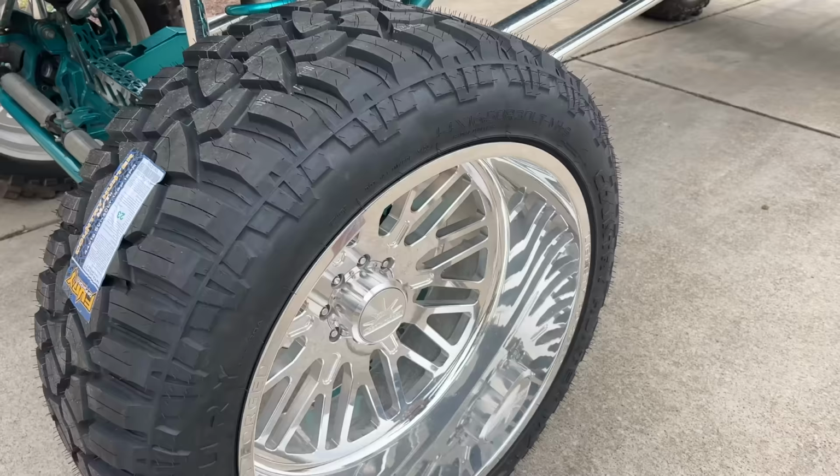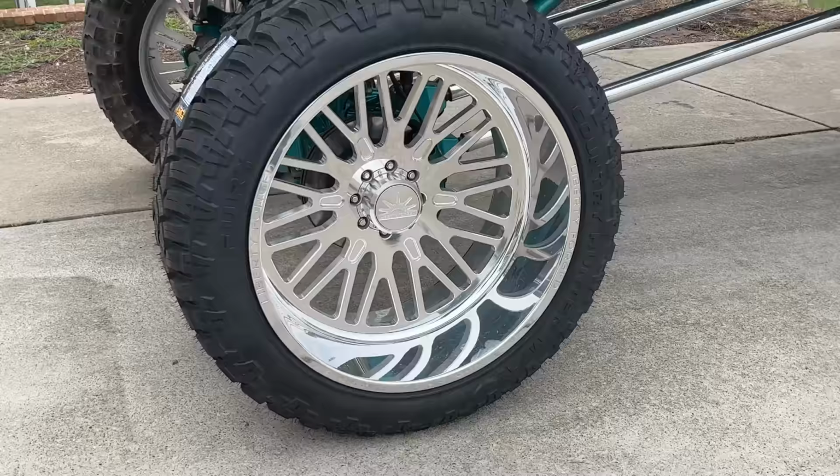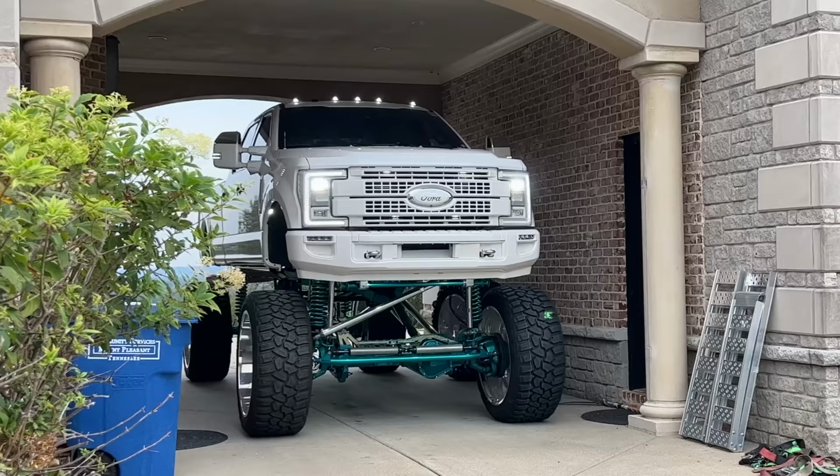I think that looks sick. And it's still 44, so she didn't lose any lift height or anything. It still sits the same height. It's not a tractor anymore. It's a pretty pavement princess. It's gonna be a good riding truck. It's gonna be a great truck that we're gonna stick into a pond. Sheesh.